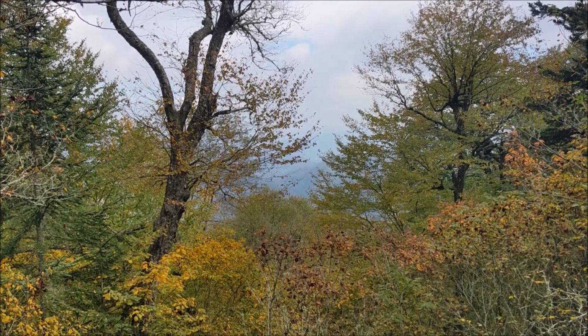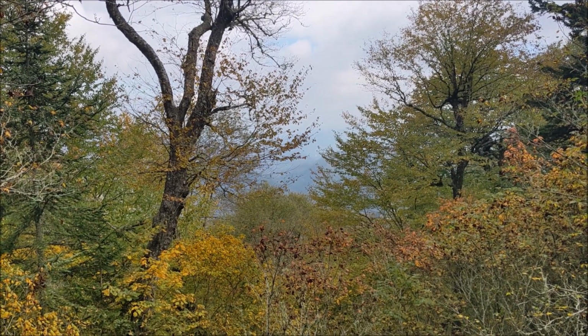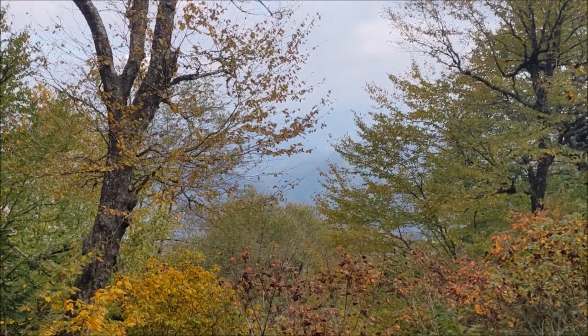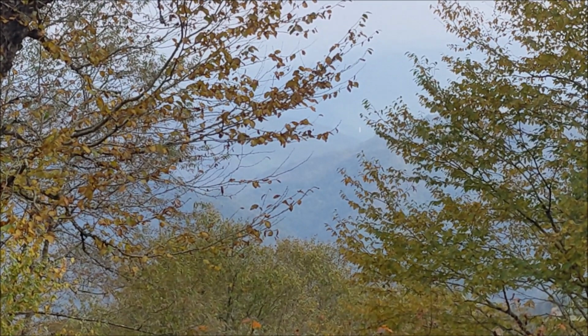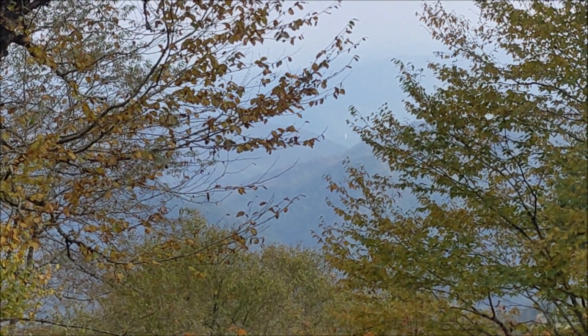Not a whole lot of views from the Balsam Mountain Trail, especially with all the leaves up. But there's a partial view looking down into the Cataloochee Valley. And if I zoom in, I think you can see the water tower of Waterville. That's still pretty small, but it's right in the middle of the screen.